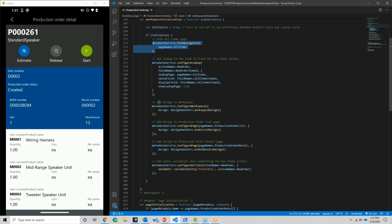Then I am adding the design to the workspace in general. And then the next step will be adding the design to the production orders list page. As a third step, I am adding the design to the production order detail page. And this is where we're going to focus, because this instruction is what makes this screen look the way it does. The metadata service, the configure, and then one of the last steps of the workspace initialization is I am actually configuring the new order action to do additional validations.